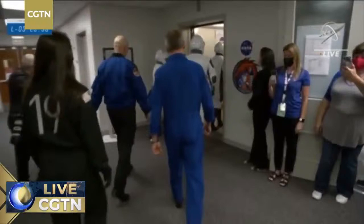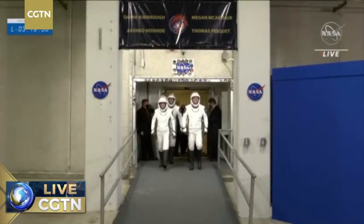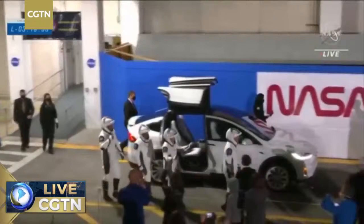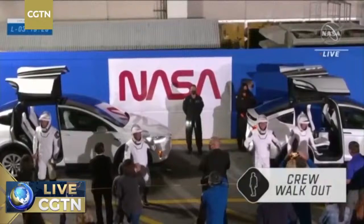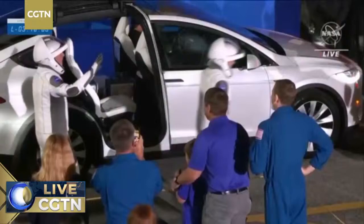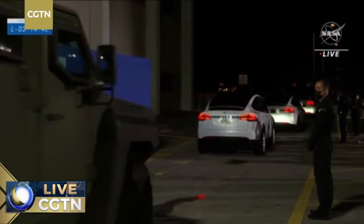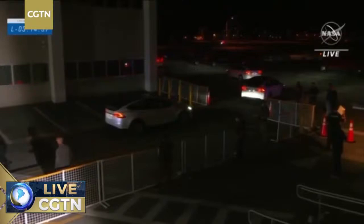And here they come, the Crew-2 astronauts taking their first steps outside before their journey to space. This moment, they're now going to have the opportunity to wave goodbye from a safe distance, and it looks like Bob Behnken is there with the son of he and Megan MacArthur. ONC departure on schedule. All right, so we just heard that announcement that the crew has departed the operations and checkout building on schedule.